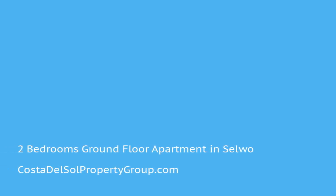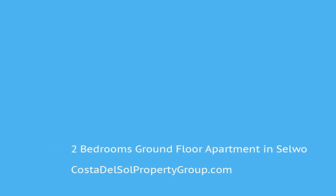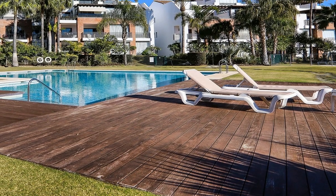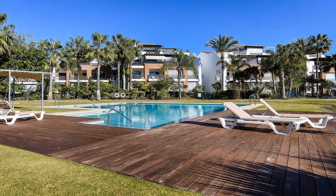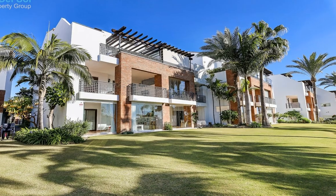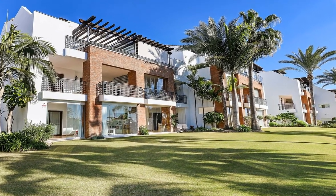What a bright and sunny ground floor apartment on the new Golden Mile. Situated in a very well-maintained urbanization with two paddle courts, a large swimming pool, which can be used all year round, and beautiful palm trees in the fantastic communal gardens. A few minutes away from the beautiful beaches with its chiringuitos of Guadalmansa and Saladillo.